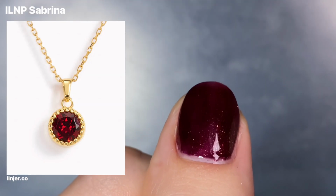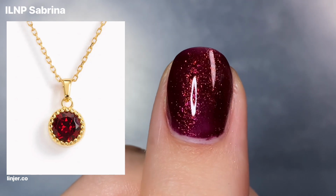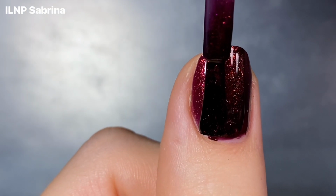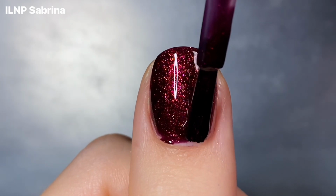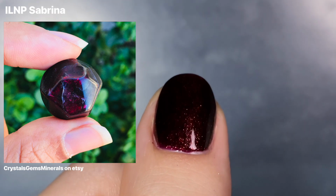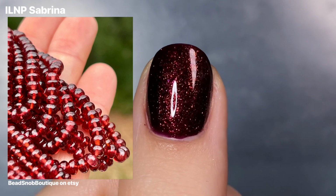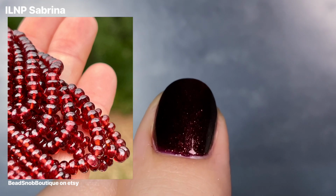Because of its dark red color, it's no surprise that garnets usually represent things like passion and everlasting love, but they can also represent things like friendship, trust, and protection. Fun fact, garnet apparently comes from the Latin word granitus, if I'm pronouncing that right, which means seed or grain, likely in reference to pomegranate seeds, which I can definitely see the resemblance. Especially for the lighter colored stones, I just went with darker options.